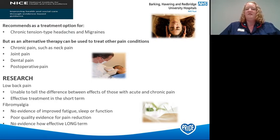In regards to research, studies looking at low back pain found that they were unable to tell the difference on acupuncture and the effectiveness of it with patients with acute and chronic pain. Studies also showed that acupuncture was only effective in back pain patients for short term.